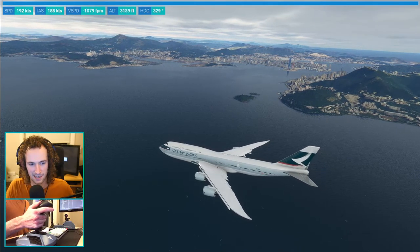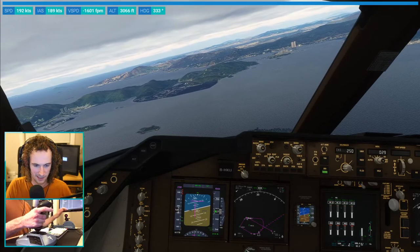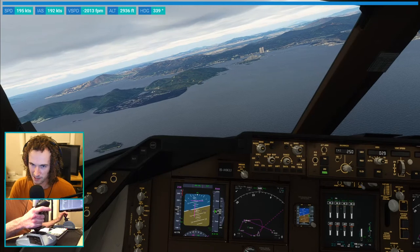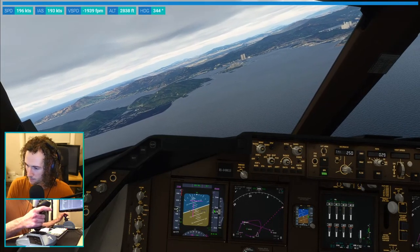Right, okay, so that's looking a bit better. I'm just going to pull the throttles back whilst we make a little bit more of a descent down.